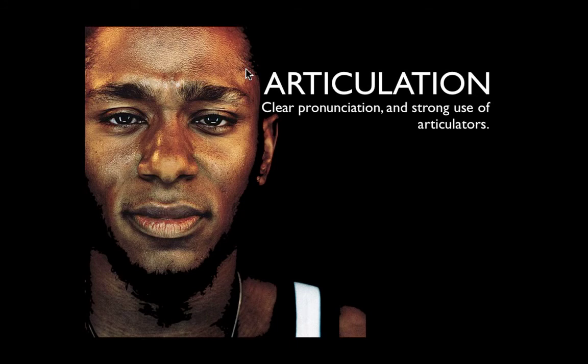Coming into articulation. We've talked about articulation already, and we know that it's important, a strong use of articulators. So our articulators are our lips, our tongue, our soft palate, our hard palate, and our teeth. Okay, so if we're gonna go b, d, g, or p, t, k, what's the difference? Sam and Jenny, what's the similarity? What's the difference?